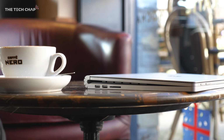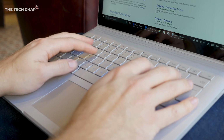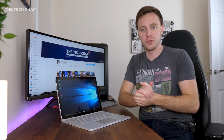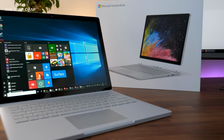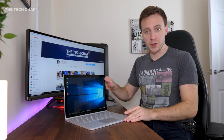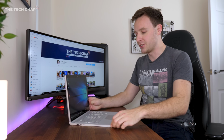So I can edit 4K videos, I can play games if I drop the resolution a bit, I can type all day on this because it's a beautiful keyboard, and the screen, the PixelSense screen, which has a 1600:1 contrast ratio IPS panel, is just glorious. That's the only word for it. One of the nicest screens there is. Obviously it is glossy, so you have to be careful of reflections, as you can see, but on the whole it is a stunning screen.